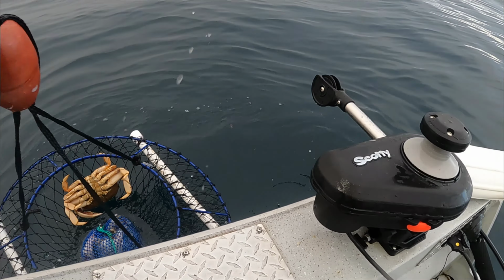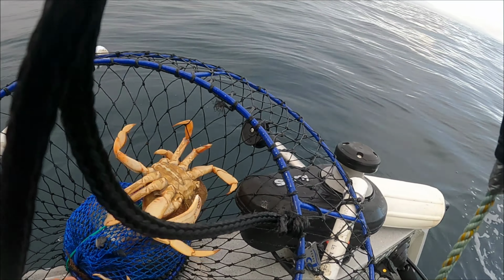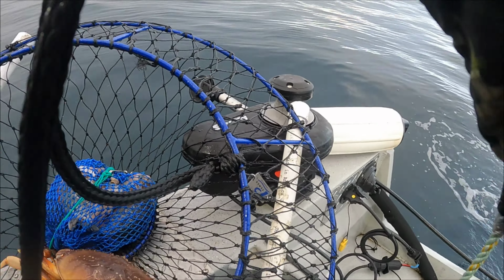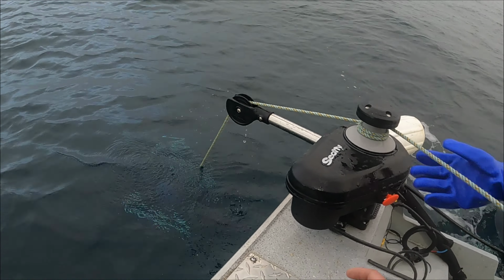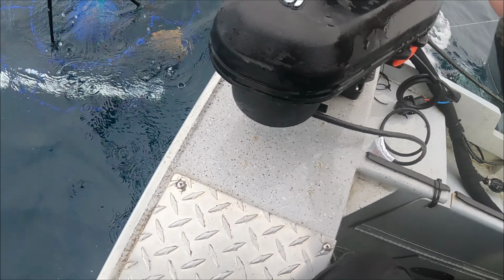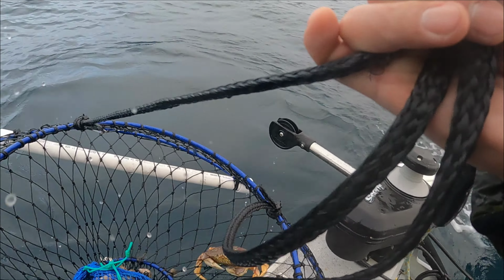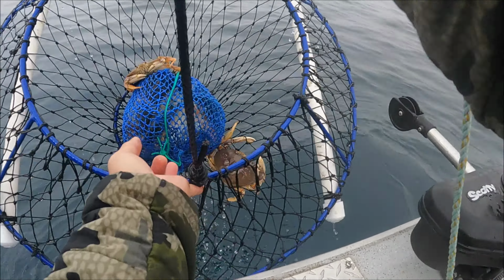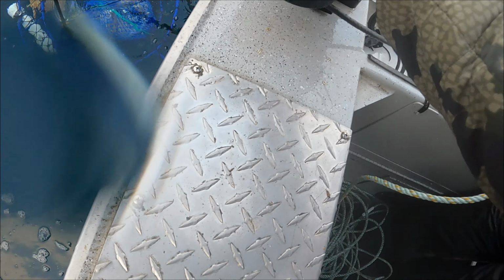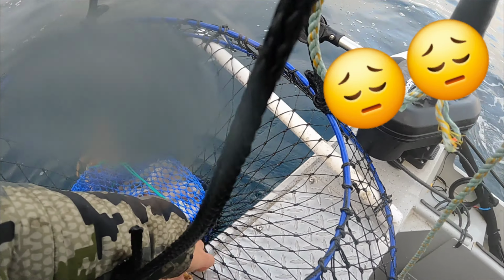Got a jumbo. Baby. Baby. See if this is a keeper. Babies. Baby. Baby. Babies. Small ones, man. We're getting a lot of babies at every pot.